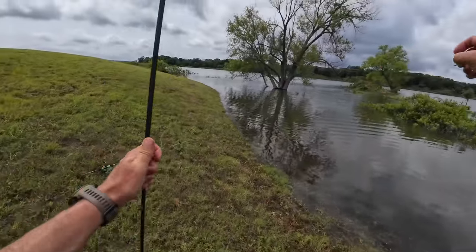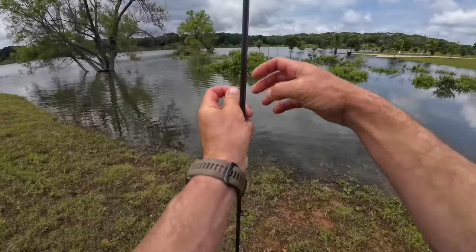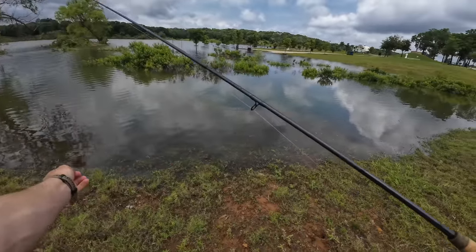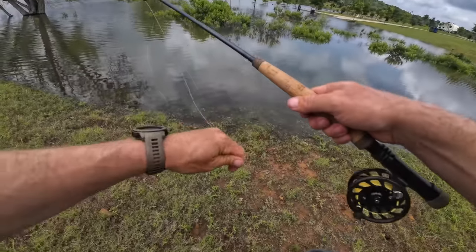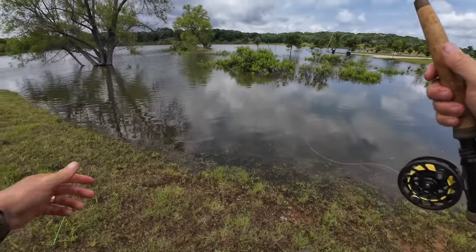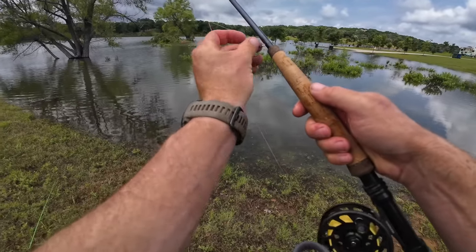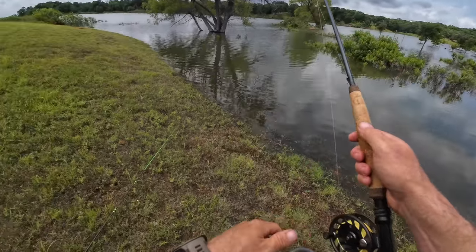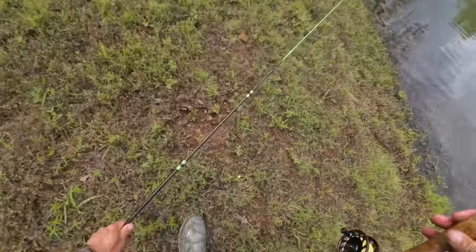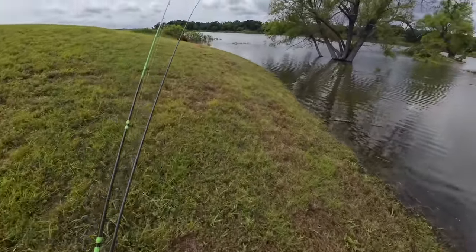That's a longer fight than reeling in like an 8-pound bass, which is pretty fun. Played him perfectly. Didn't get him in the bushes. Wow. So hard to catch. I've only gotten 2 out of probably 20 that I've attempted. And I've attempted many common carp before. They're always just too smart, can't catch them.